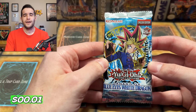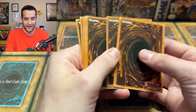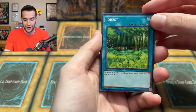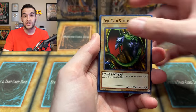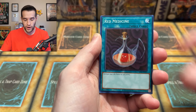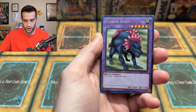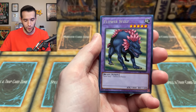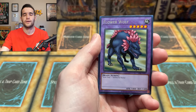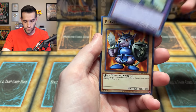The final pack, the $168 value pack. Here we go. Let's get something crazy. Come on. LOB, Legend of Blue Eyes. We have Forest, One-Eyed Shield Dragon, Violet Crystal, Sparks, Red Medicine, The Petite Angel, Rude Water. We have the Flower Wolf, and finally, one more card, Blue Eyes White Dragon. Arise from the pack. Here we go.